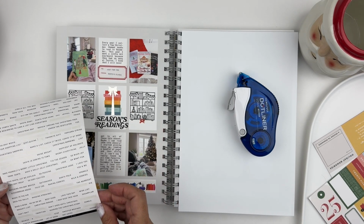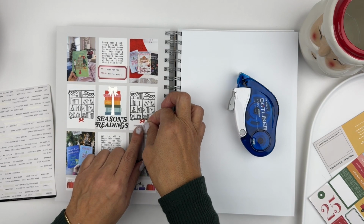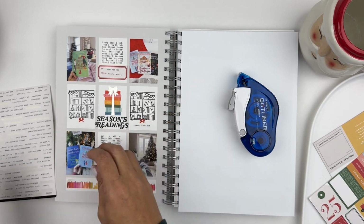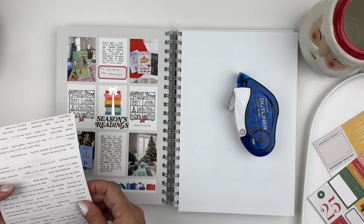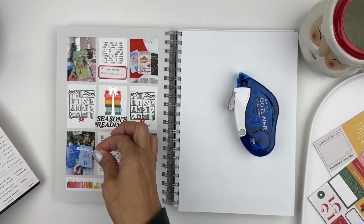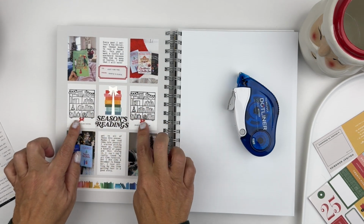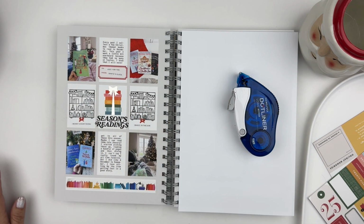And then what can I use on the bottom here? I like Magic in the Air. And happiest. Merry everything. Yeah, merry everything is cute. All right. So let's see, what else can I do?